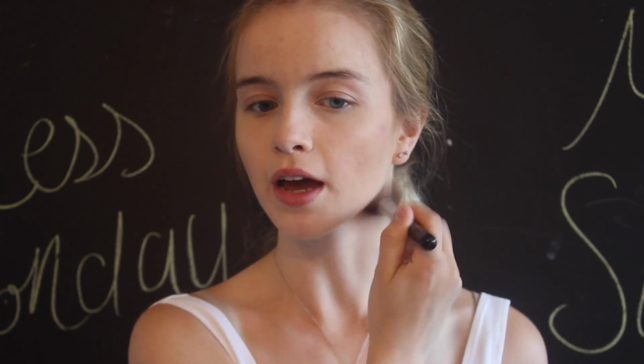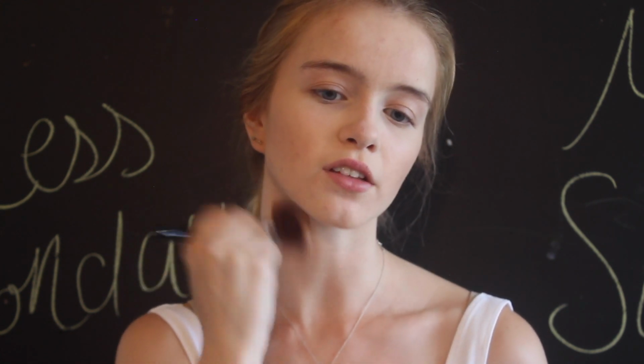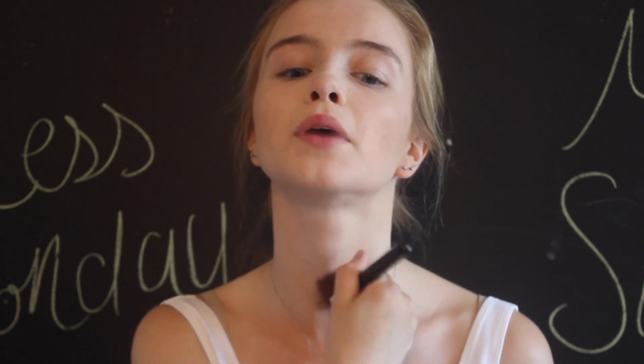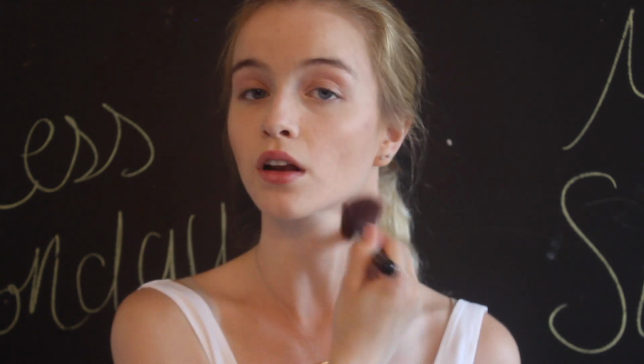And then I take it down my neck, especially close to the ears where there's going to be this natural shadow. I want to kind of warm that up just to make sure that everything looks even and like the makeup on my face doesn't look so different from my neck. Because I am quite fair, so if I don't bronze my neck, it's gonna look ridiculous.